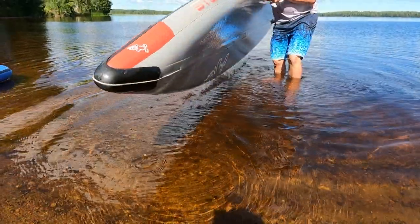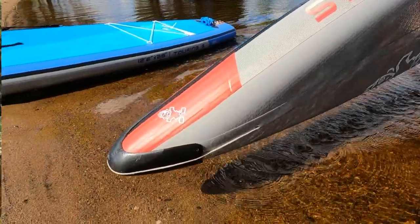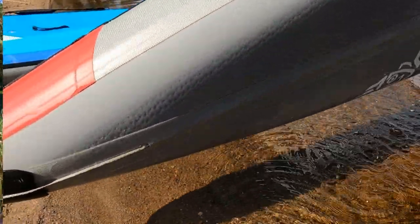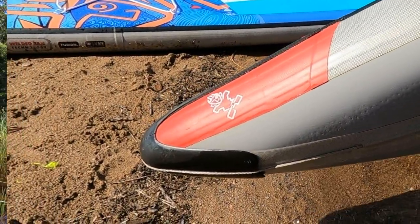When it comes to transporting these boards, the Allstar packs bigger because of the sidewalls. So here you have a winner, and that is the touring board. And when it comes to invasive species and diseases, it's much easier to clean the touring board because in the Allstar, with this hidden compartment for the line underneath the board, it becomes a lot of water left there. And the winner is? The touring board.